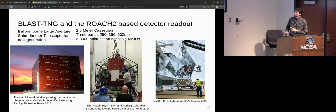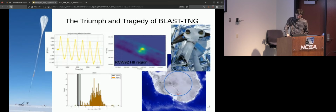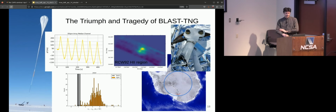And so me and another graduate student in the center there worked on the readout electronics platforms, and we took a nice picture after passing the thermal vacuum chamber tests on the left, and then what the BLAST-TNG telescope actually looks like on the right in our deployment to Antarctica. So we actually ended up flying this thing, and it was both a triumph and a tragedy.